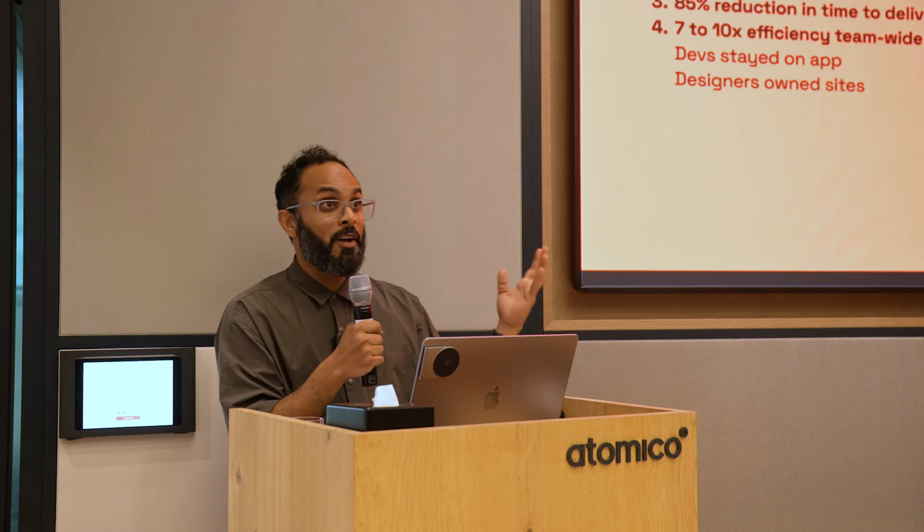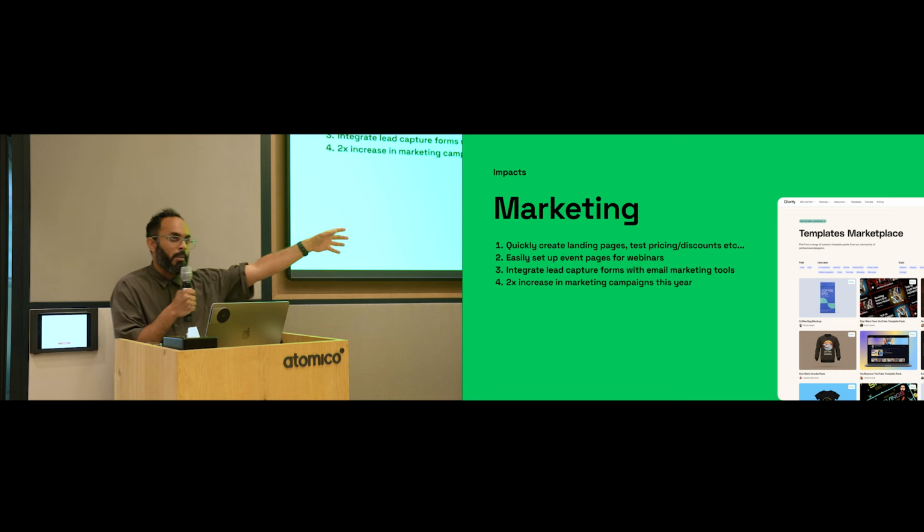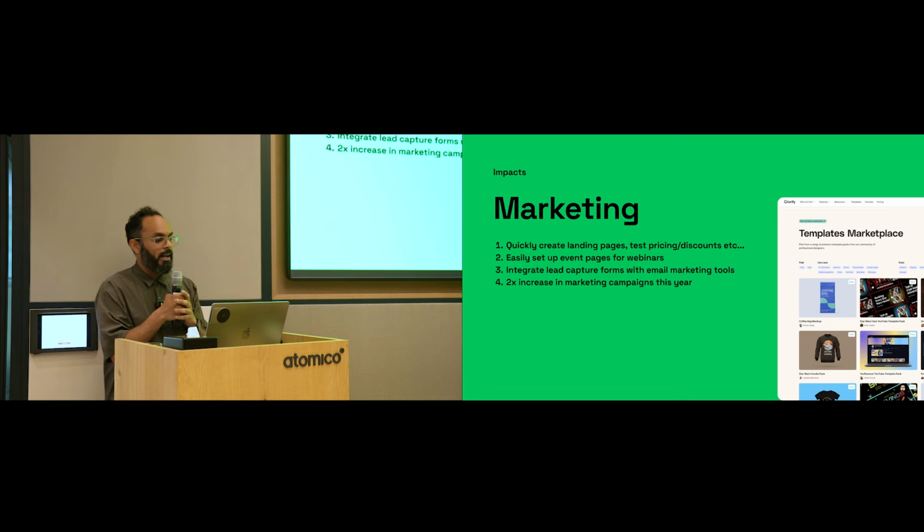And further, this trickled into marketing impacts, which is, we're now able to quickly launch landing pages, test pricing, discounts. We're building landing pages iteratively, changing them almost on a daily basis. We make these decisions quite frequently since moving to Framer, which is powerful. And on top of that, now we can easily set up event pages. We have the embed component: paste the code you've got from your webinar platform, and you've got a webinar registration page. We're integrating lead capture really easily.